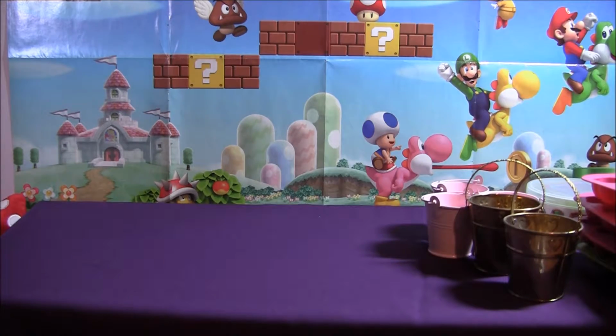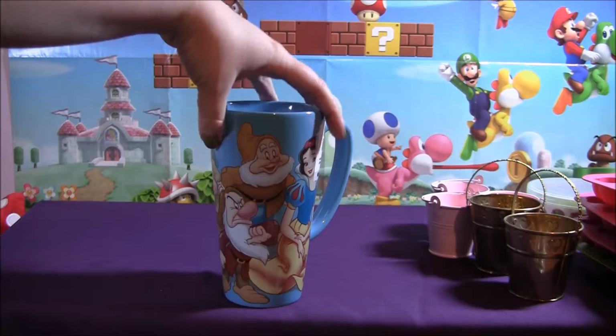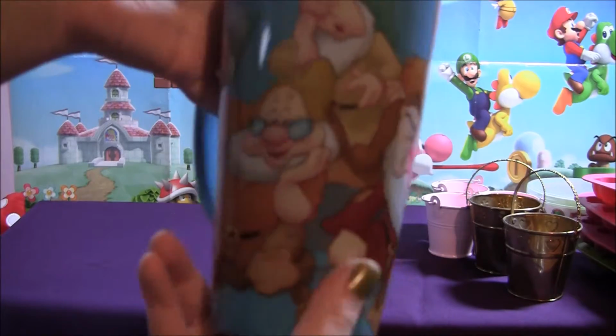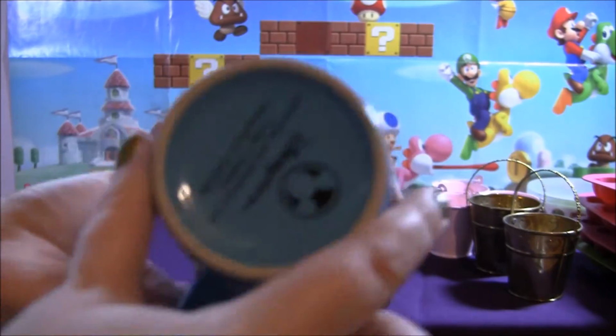So I picked up some Disney items. Disney, because there are just so many Disney collectors out there. So the first is this mug. It is a Snow White and the Seven Dwarfs mug. It's got them all on there. And it was $2. And it is not chipped at all.